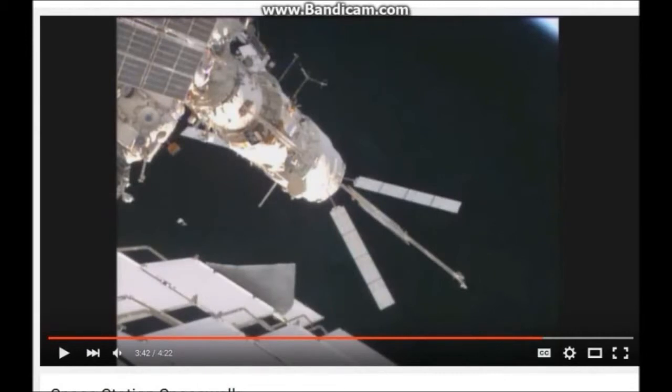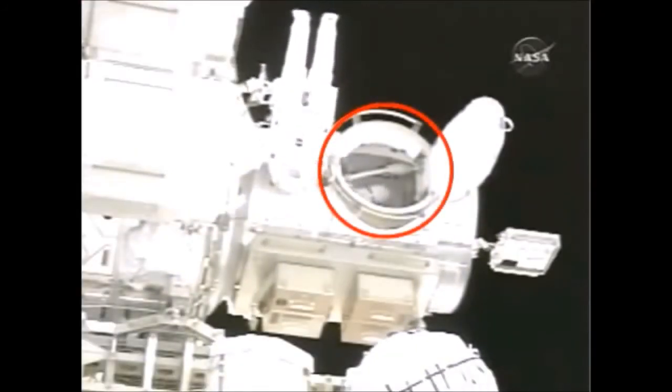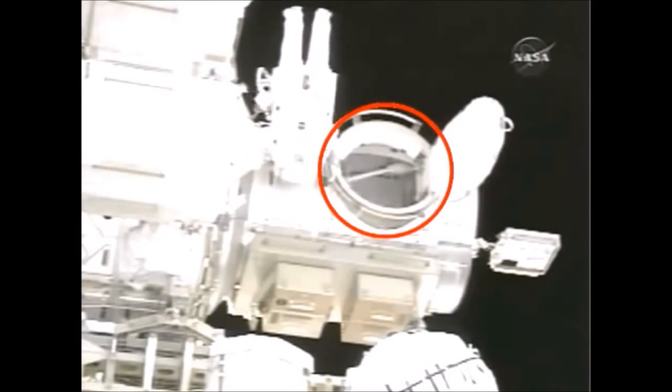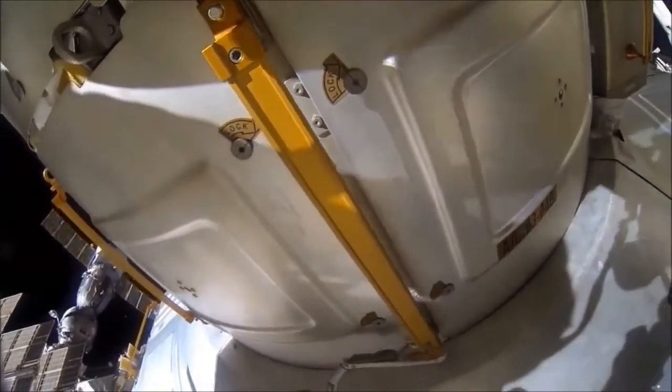The training for spacewalks are done in water tanks, and the actual spacewalks are fake. They're done in water tanks. And here on the International Space Station, they once even got caught with a scuba tank in space, which is the faking of spacewalks in a swimming pool. In this vid, you catch a glimpse of someone wearing a scuba tank. Scuba tanks in space? NASA does literally nothing in space. It's all bullshit.